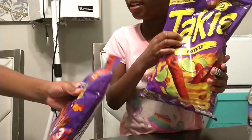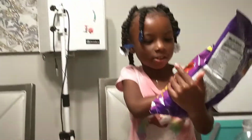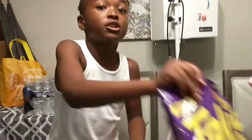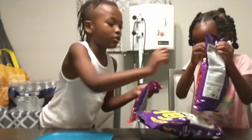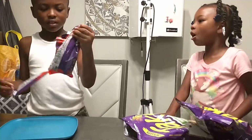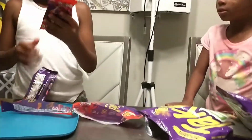Lollipops and regular Takis. Alright guys, which one should we try first? These? Let's try the littlest. Little to biggest. Okay, little, medium, big. Alright, ready? Let's go. Alright, so those are the Takis lollipops. Let's get into those Takis lollipops.